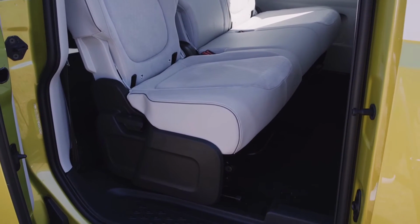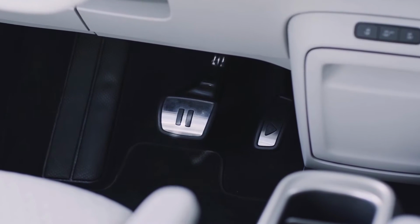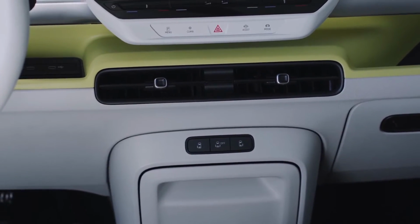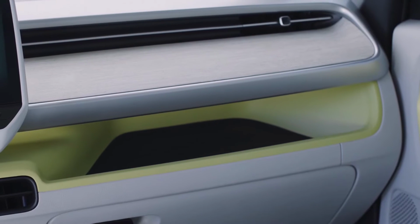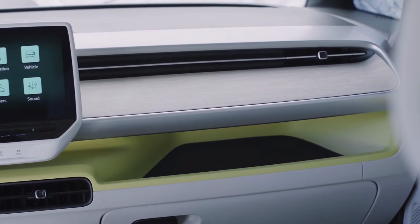Integrated into the backrest of each front seat is a side thorax airbag, and in the driver's seat there is also a new center airbag. The interior is made from recycled plastic and fabrics, so the little van is also an eco-friendly machine.